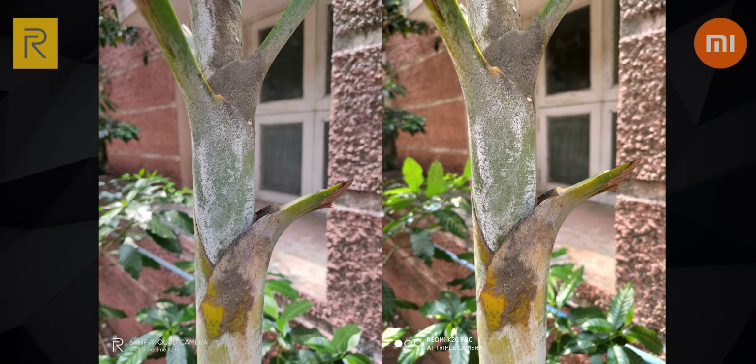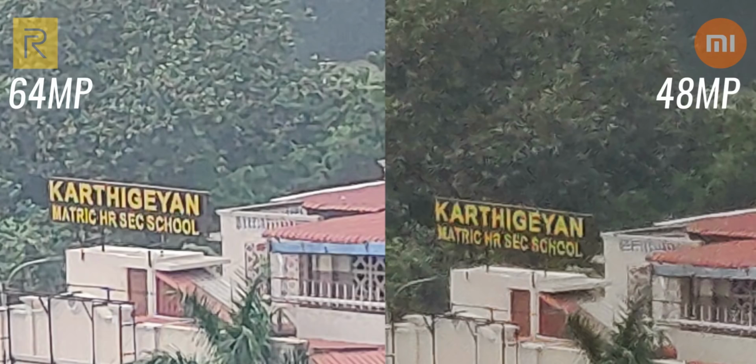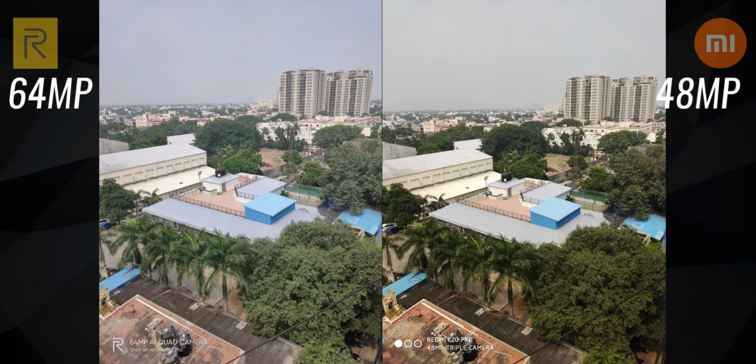Now, of course, all the pictures we've seen so far are all 16 megapixel and 12 megapixel images, not 64 and 48. These cameras combine every 4 pixels into one by default, but there is a separate high resolution mode on both phones. And here, as expected, the X2 Pro's 64 megapixel images look sharper. The K20 Pro's images actually look better overall, the dynamic range is better, the colors look better, but high resolution mode is meant for sharpness. For other stuff, you can just click regular 12 megapixel images, right?